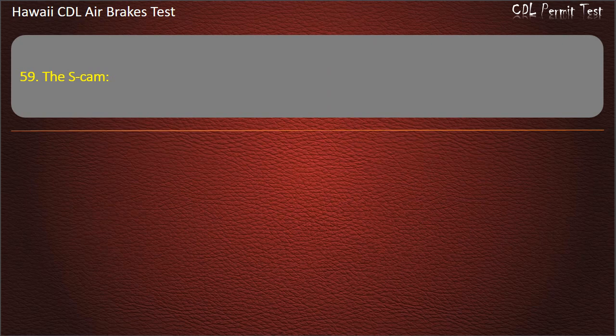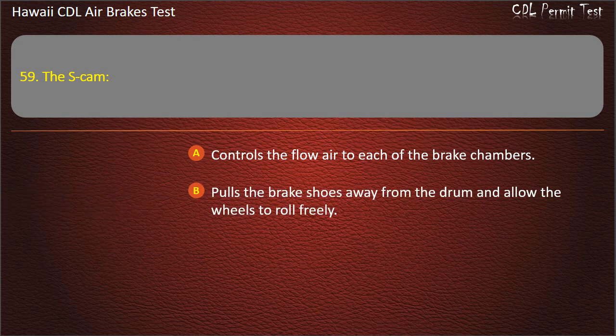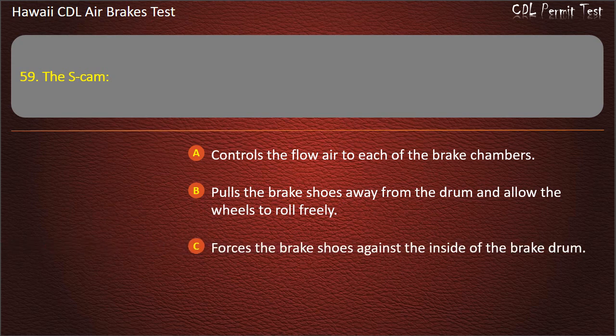Question 59. The S-cam controls the flow of air to each of the brake chambers. Pulls the brake shoes away from the drum and allows the wheels to roll freely. Forces the brake shoes against the inside of the brake drum. Answer. Forces the brake shoes against the inside of the brake drum.